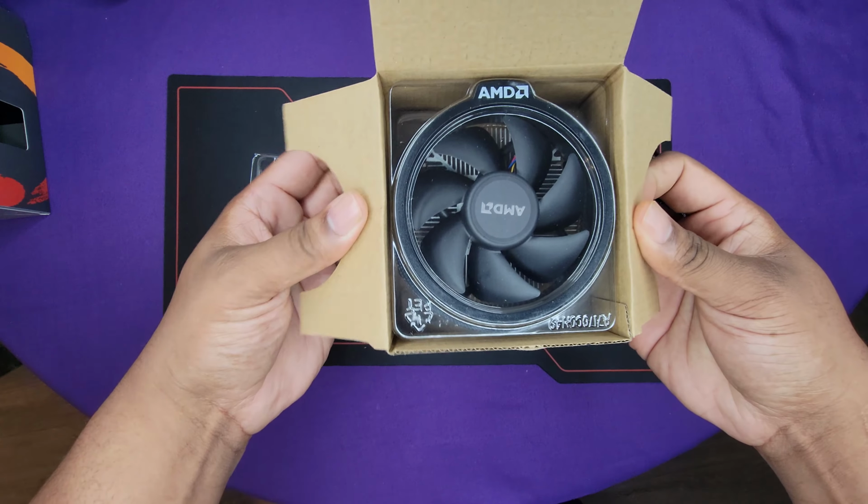And there's the Wraith cooler. So definitely a good deal. Some of these unlocked CPUs, or some of these higher SKU CPUs, do not come with a cooler, which sucks. And so basically you're just paying for the processor itself.